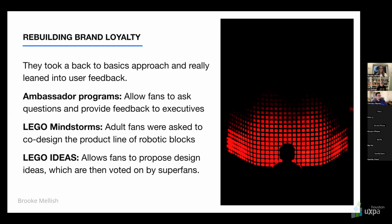And the other one is just Lego Ideas. So this allows fans to propose design ideas. They are then voted on by super fans. And then if they like those ideas, it progresses into an expert panel. And if the expert panel selects that idea, the fan gets 1% of the profits or something at the end. So it's a nice win-win, but it really is truly for a super fan who finds a lot of joy in that as well. So everyone's gaining from this.